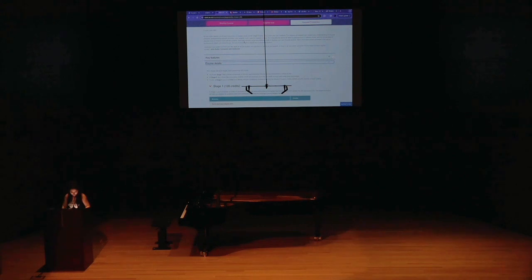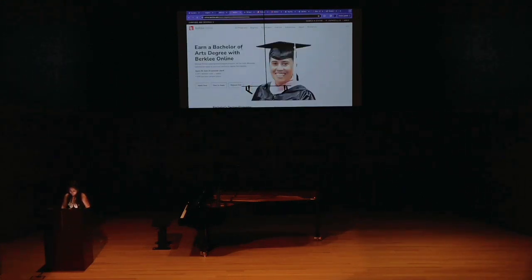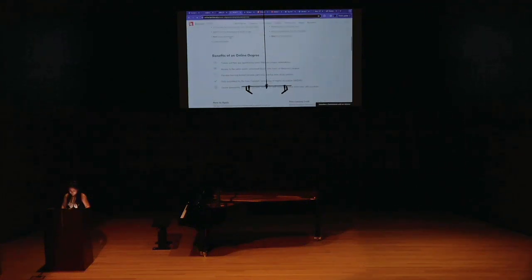As well as the Open University, some other well-known music schools such as Berkeley have online music degrees for both undergraduate and graduate studies, such as bachelor degrees, master degrees, and courses and certification. They have piano performance for their bachelor degree. It also contains one-on-one lessons, in-person piano lessons, and other skills.